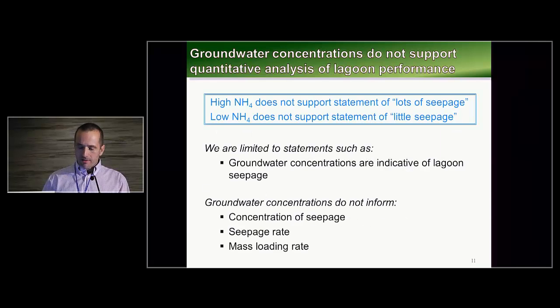So really, these groundwater concentrations do not support quantitative analysis of lagoon performance, and that was very frustrating to me. If I find a high ammonium concentration in groundwater near a lagoon, that doesn't support a statement of, hey, this lagoon is seeping a lot. If I find a low concentration, this doesn't support a statement of little seepage. We're always limited to a statement along the lines of, hey, groundwater concentrations are indicative of lagoon seepage. Concentrations are not informing us on the concentration of the actual seepage, the seepage rate, or the mass loading rate.